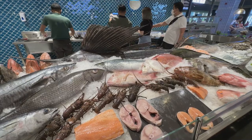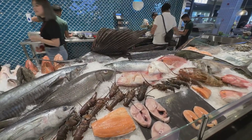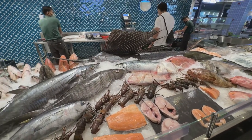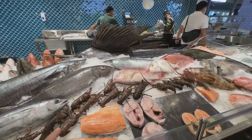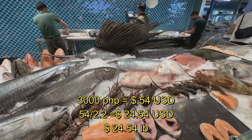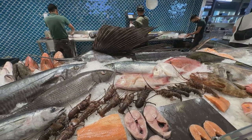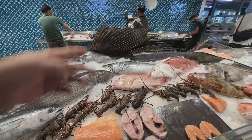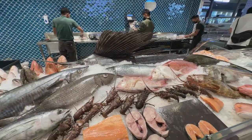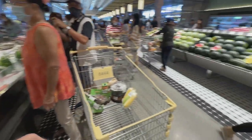That's incredible. How much is the lobster? The lobster, salmon, it's 3,000. 3,000 per kilo? Yes. So small though. Sailfish. Salmon. Very nice. Thank you. It's a beautiful store.